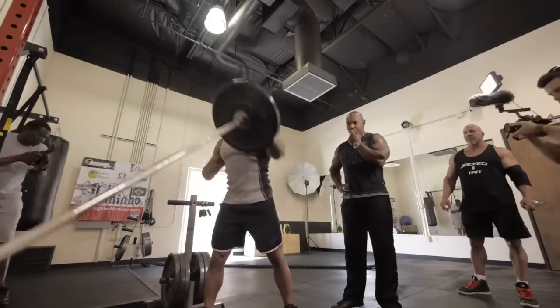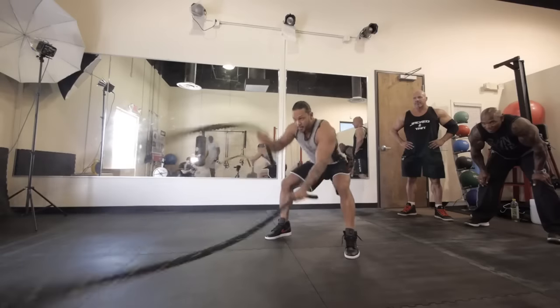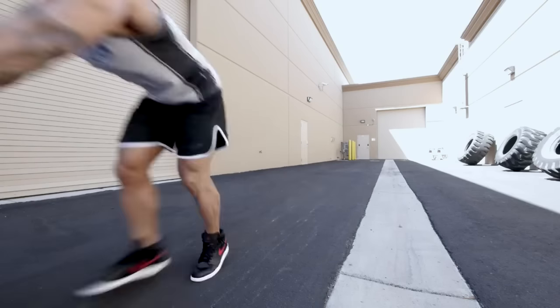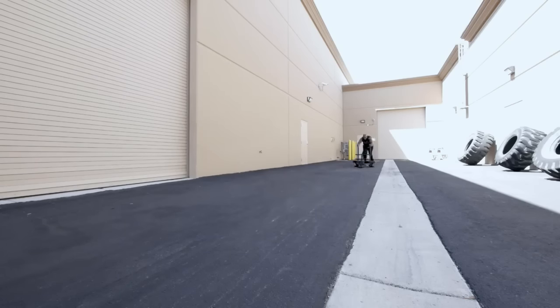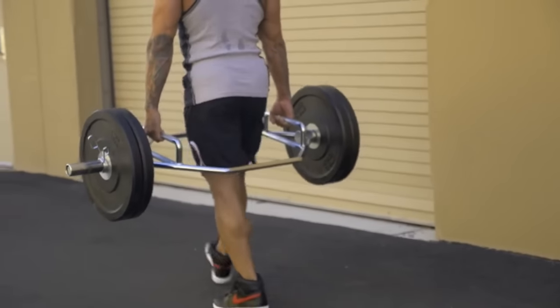We're gonna run through a circuit. We're gonna do some landmines first for shoulder presses, some upper body work. Then we're gonna do some ropes just to keep the heart rate moving. We're going to go outside and push the prowler so we can get some legs involved in the movements and core. And then one of my favorites, we're going to do a loaded carry. I'm going to use a trap bar deadlift bar, and we're just going to walk back and forth under load.